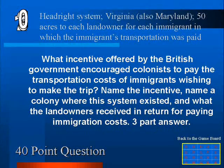The answer is the headright system. Virginia and also Maryland as a region, 50 acres to each landowner for each immigrant in which the immigrant's transportation was paid.